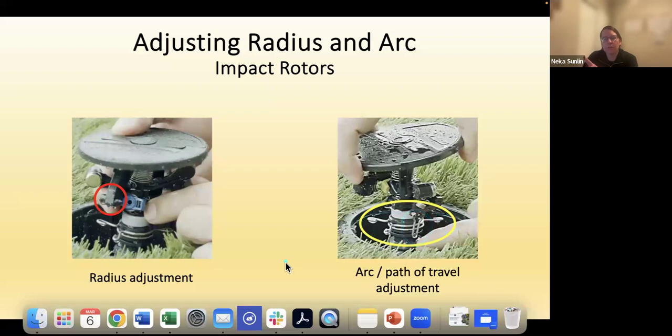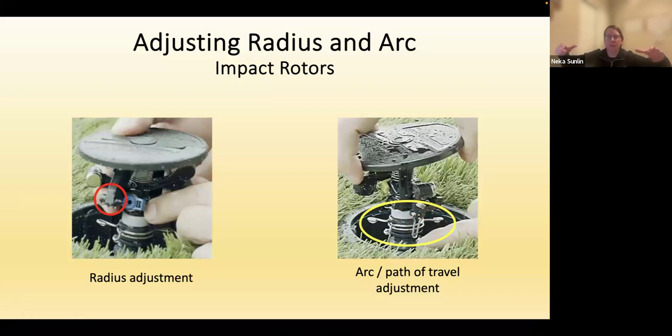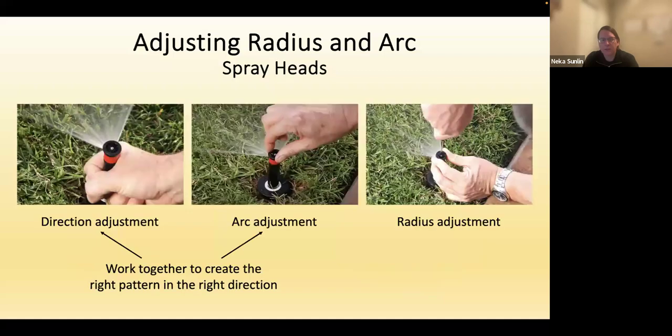As it goes back and forth, that tail will interact with the tabs on there. There are basically two springs that have these tabs on them. And that tail, as it goes back and forth, hits the tabs that send it the opposite direction. So if you want to change your arc or path of travel, you literally just take those tabs and adjust them around. And again, there's no hard stop. It's much easier to adjust that. All right, so that's rotors.